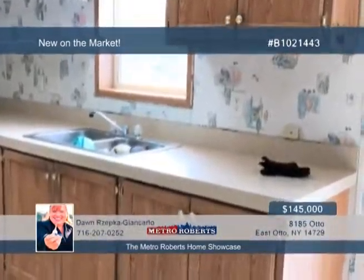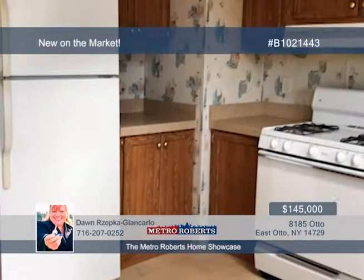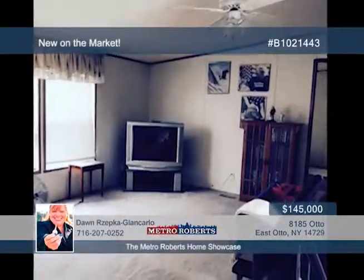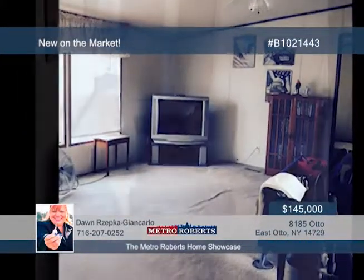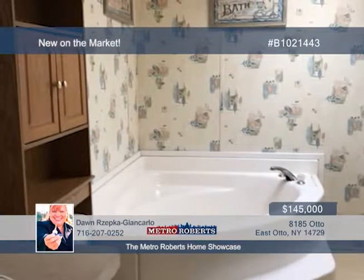Come and see this completely remodeled 3-bedroom, 2.5-bath home in Clarence. The brand new kitchen is sure to impress, with beautiful cabinets, ceramic tile flooring, and KitchenAid appliances. New flooring and lighting are on display throughout the house, in addition to the new brushed nickel fixtures.